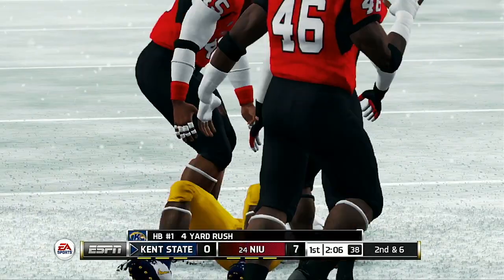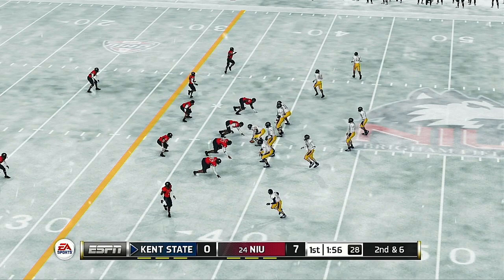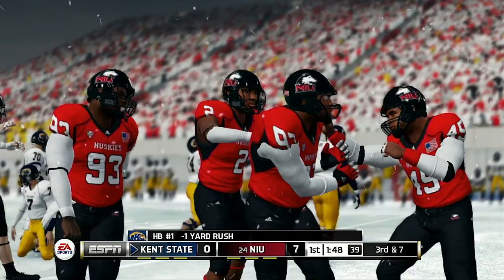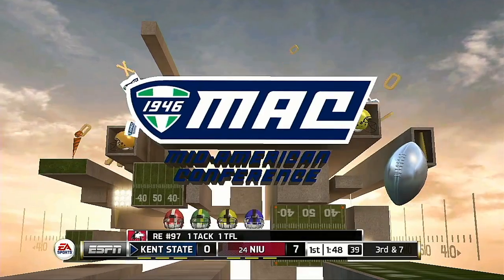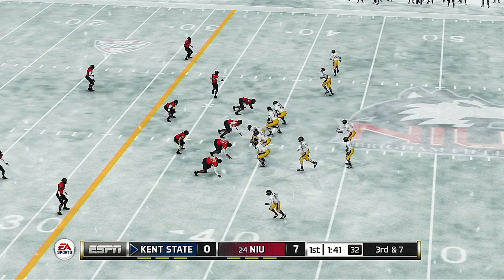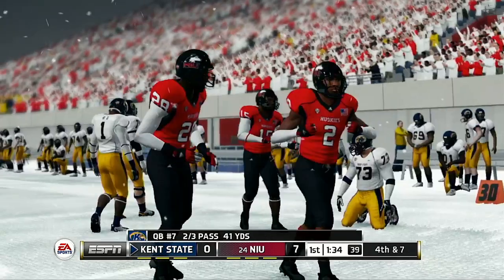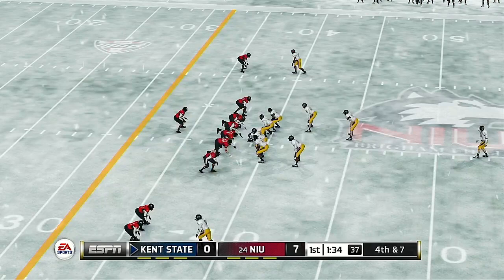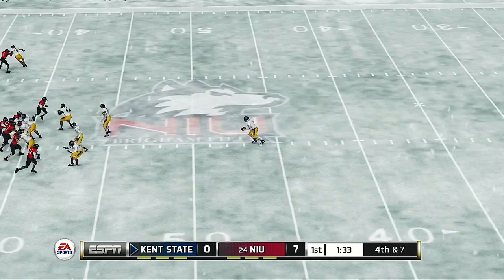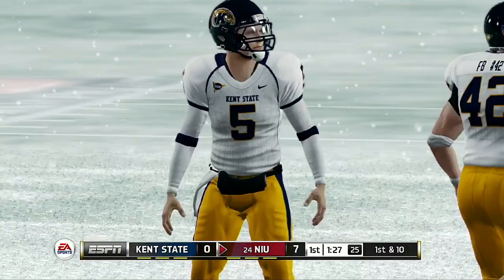Tackled after a decent pickup. Gaining 4 yards. That makes it second and 6. Takes a handoff, tackled for a loss. Third down, and they need to get it down to the 32. Big kick here to try to pin the offense deep in their own territory. And it goes into the end zone, down for a touchback.